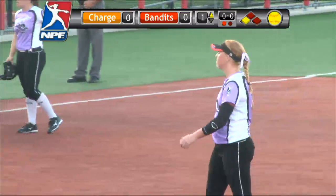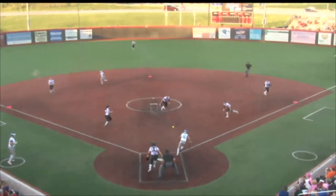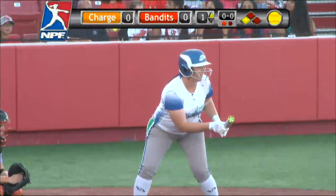Great communication by Megan Blank. She was able to field the bunt and throw it over to Danielle Zemkowitz for the out. You're going to see right here, that's why in the field communication matters, and Megan Blank demonstrated that on that play. Yeah, you could get the pitcher mixed up in that situation and cause all kinds of problems.